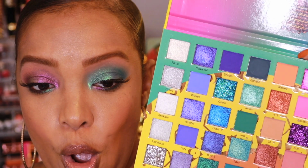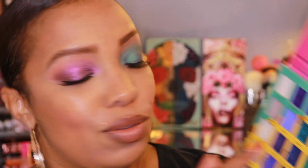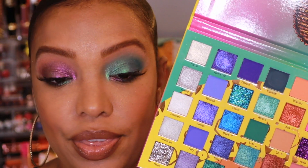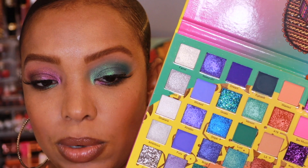This whole matte row performed very well. I also really enjoyed the shade Wicked. It was a beautiful periwinkle shade as described in the color layouts of Juvia's Place. So overall, I feel like the palette is really, really stunning.